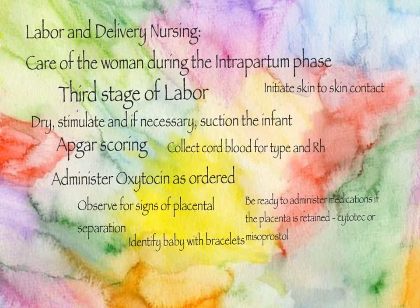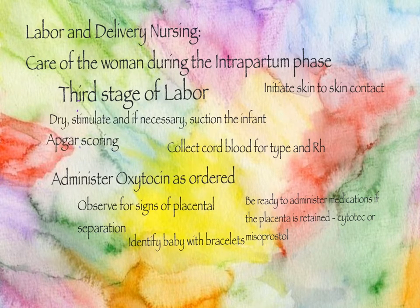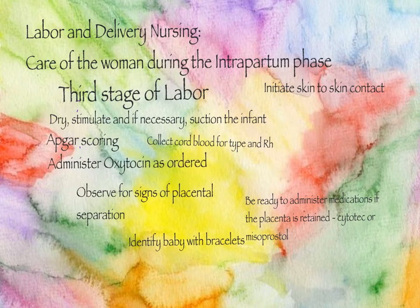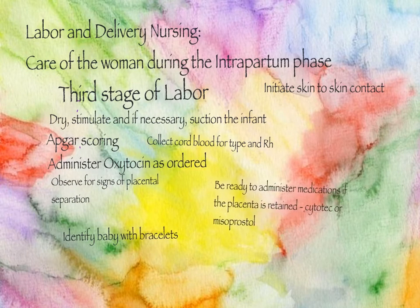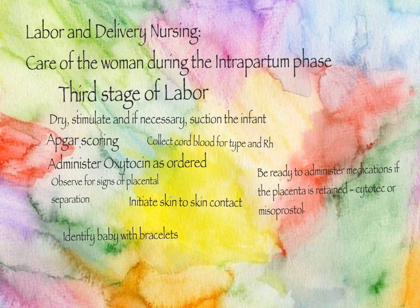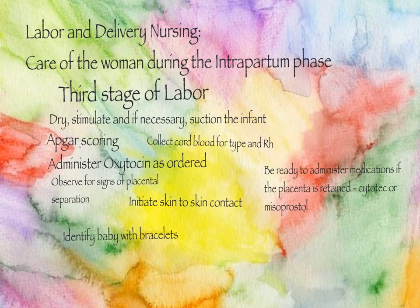Of course, if we're minimizing separation, it's a lot less likely to have any kind of mix-up, but we have to have some system that makes sure that our baby ends up with the right parents. It sounds like it would be kind of a no-brainer, but really, if you're doing a lot of deliveries, you need to have a system to make sure that that happens.